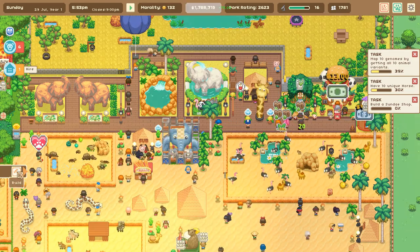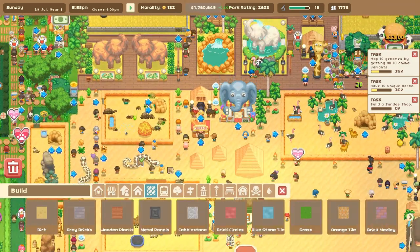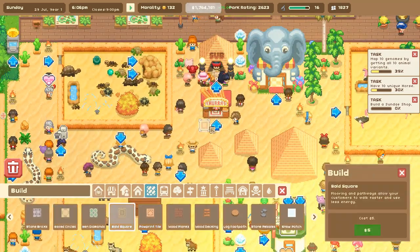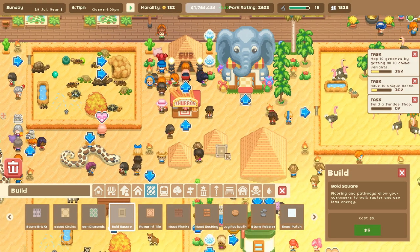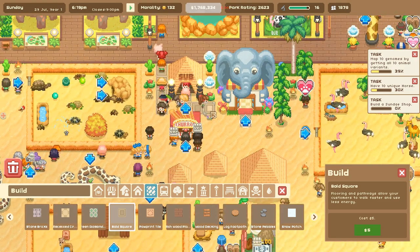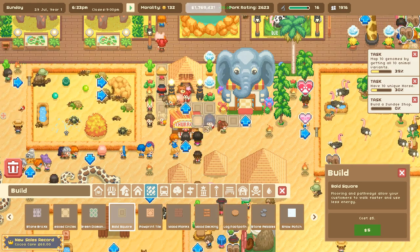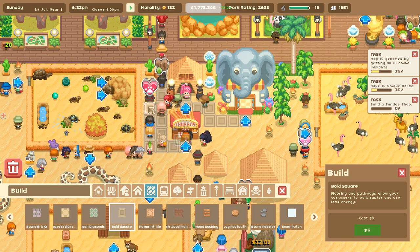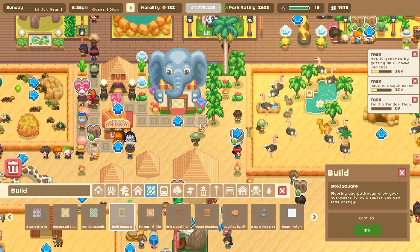All right, we're gonna try this. And we're gonna see if I can somehow convince people to come buy my hats. Like, what is wrong with this? Also, I think the bold squares actually would be a great option for pathing for this area, because this matches kind of like the desert-esque look of the place quite well.